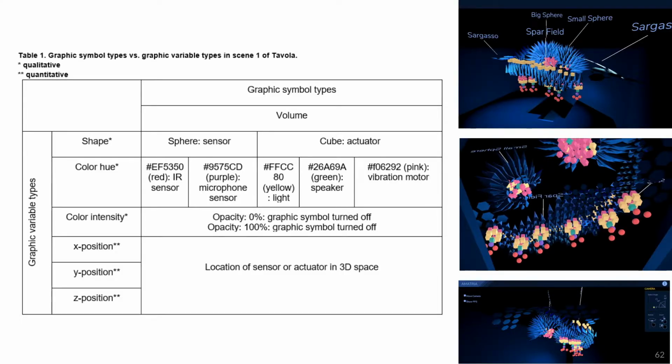Okay, thinking about how to craft a meaningful experience. I only want to briefly touch on the data overlay. We detailed all of this in our white paper, but we really put a lot of time and effort into making a data overlay that sticks out and that really brings the point across. So you can see that we use several graphic variables on the left side, such as shape and color hue, for several graphic symbol types. So we used cubes for sensors, cubes for actuators, and spheres for sensors.